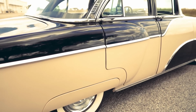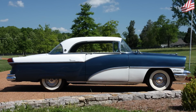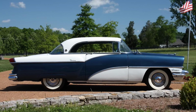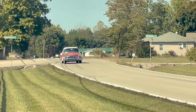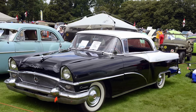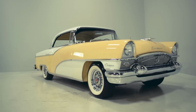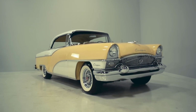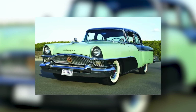But by the mid-1950s, fierce competition, pricing pressure, and a shifting market cornered Packard. In a bid to reclaim market share, they introduced the Clipper, a model designed to keep Packard's prestige while appealing to the growing middle class. It sounded smart on paper, but in reality, the Clipper blurred everything Packard once stood for.